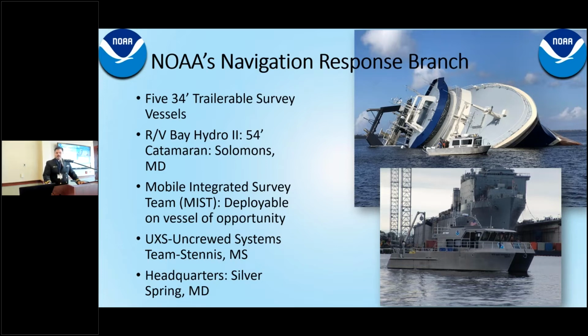We also have Bay Hydro 2, which is a 54-foot catamaran based in the Chesapeake Bay. We also have, based in Mississippi, a mobile integrated survey team, which is a collection of Pelican cases, which we can deploy anywhere with NRB personnel onto a vessel of opportunity, whether it be a Coast Guard boat or a marine sanctuaries vessel or really any vessel that is equipped to handle it. And then our headquarters, of course, is in Silver Spring, Maryland.